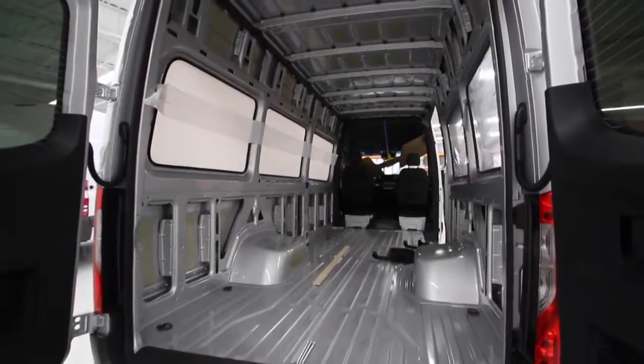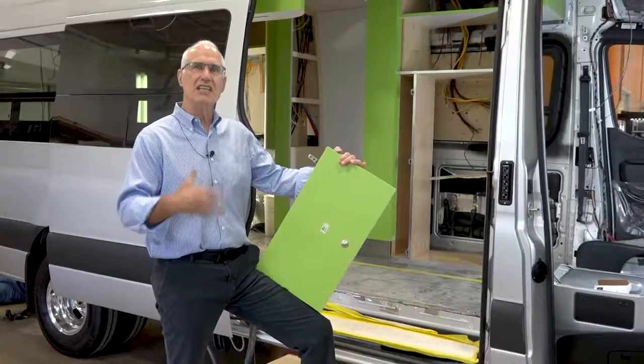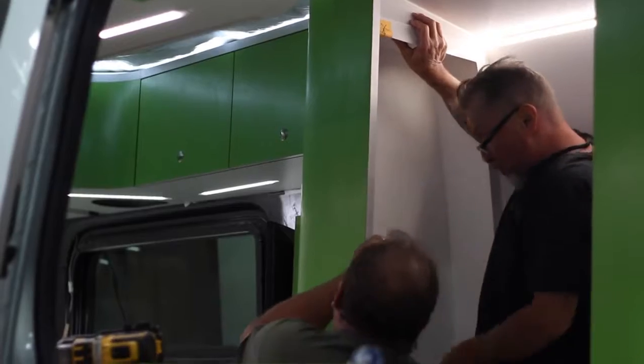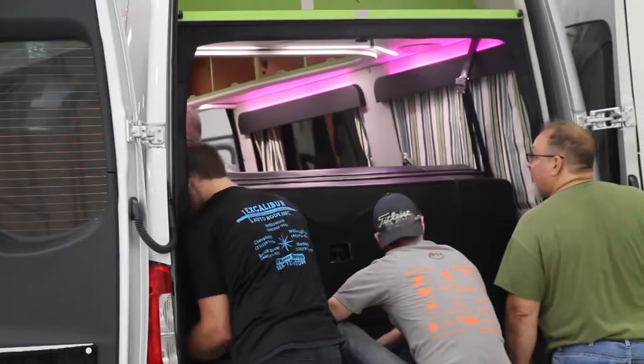We had this chassis, we decided to build it out as a spec van. It's a standard length 170-inch wheelbase, but we have moved the bathroom forward enough so that we have room in the back so that we can still put two bikes in like we can with the extended.